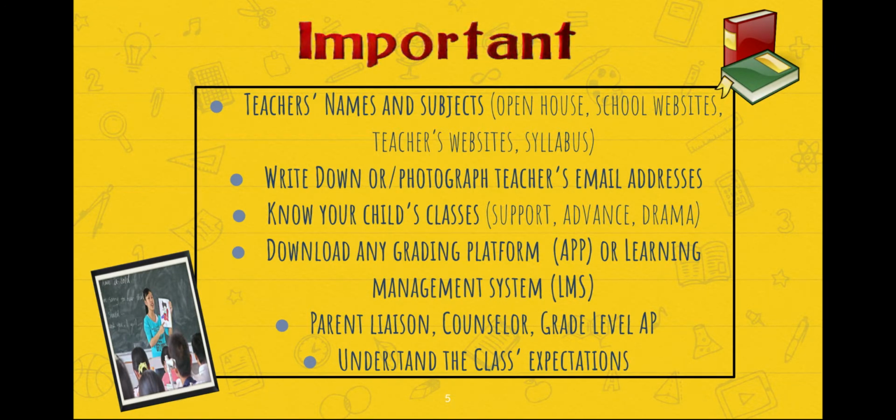Same thing as an advanced class. If a child has mastered or they are above and beyond the standards for that grade level, they may be pushed into an advanced class that may help them to elevate and enrich them to reach higher levels.